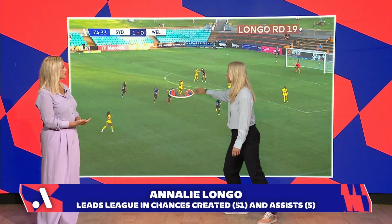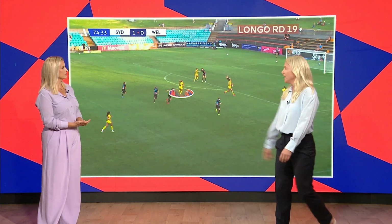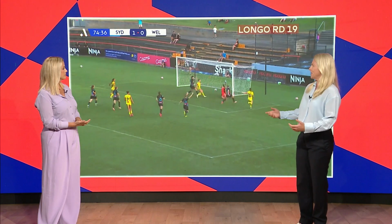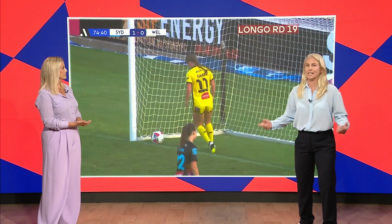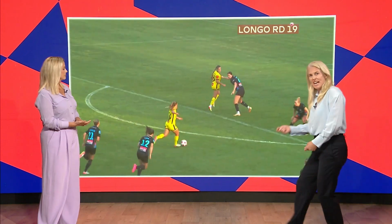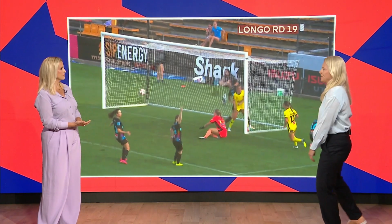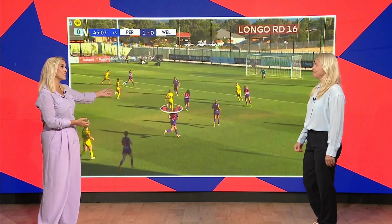Annalie Longo's tried to engage her, but what she loves to do is come in and then do that reverse pass back across her body into Elliot, and they've formed a really nice little understanding and partnership. And I think Elliot also understands that that's Annalie Longo's calling card. So every time she's driving in there, Elliot's just checking out on the shoulder going, right, it's definitely going to come into me. Really tough one there for 2 defenders. But here's another example of her doing the same thing, the reverse pass.